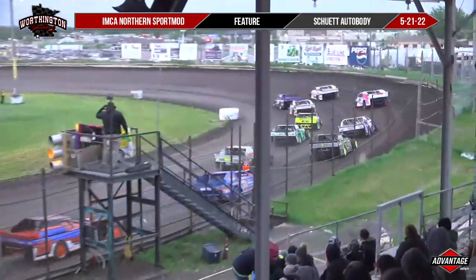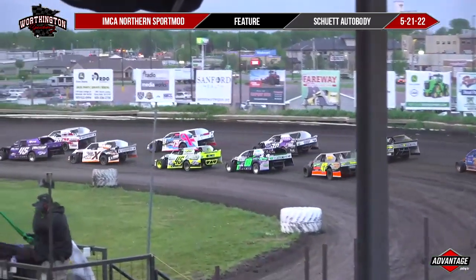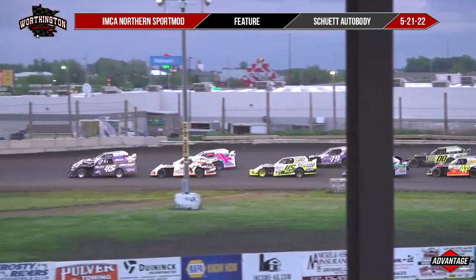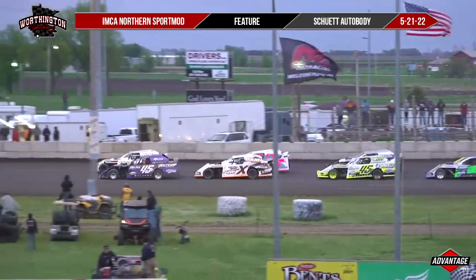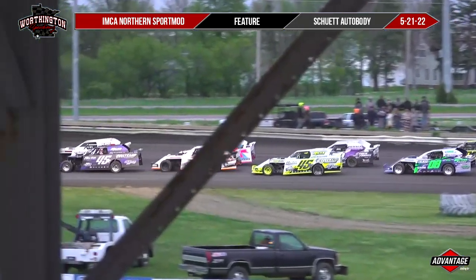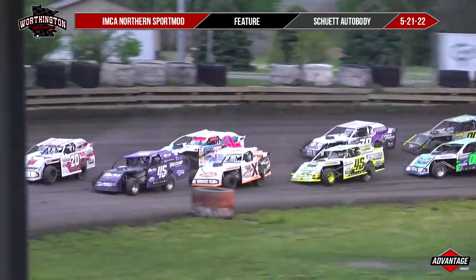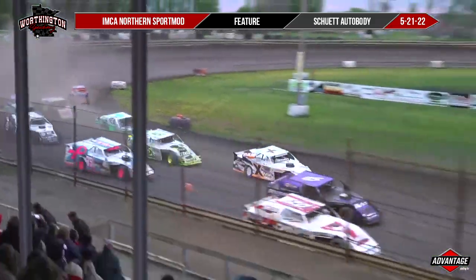Mike Hansen, the 8X, to the inside of row 6, with Ramon Ort in the 20 car to his outside, and right into turns 3 and 4 they come. Green water's coming out, and we're underway.